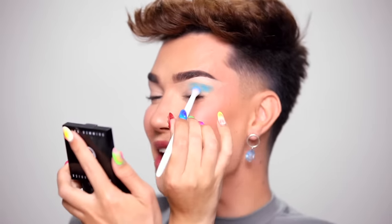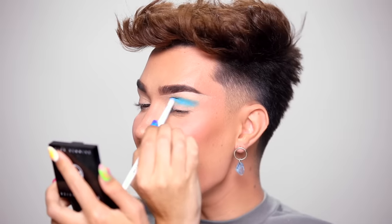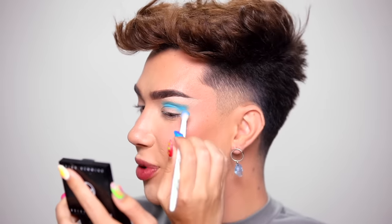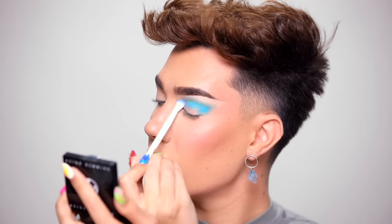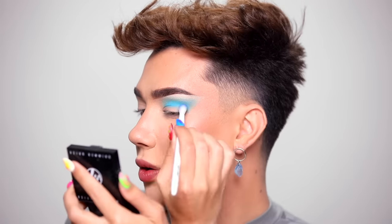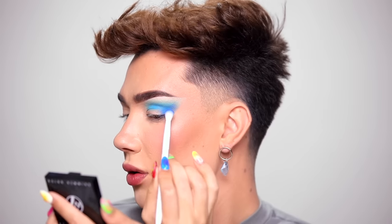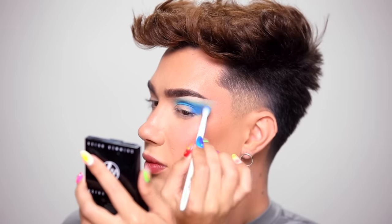Okay. Wait, wait a second. The pigment, it's not awful. Oh my God, that was actually really impressive. I'm gonna use a little bit more of that to buff it out. I'm gonna be very, very gentle. Okay, I'm gonna dip into this slightly deeper blue shade. I'm gonna see if I can use this to darken up the outer corner. Okay, oh my God. I literally can't believe this.